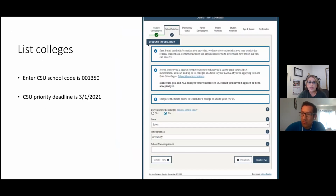So the next screen that's going to come up on the FAFSA is going to be list your colleges. So you want to enter the CSU school code, which is 001350. And it's important to list at least one college, because if you don't, then you will never receive financial aid. So you want to make sure to always put in your school code. The CSU priority deadline is March 1st, 2021. However, I would encourage you to submit your FAFSA as soon as possible.